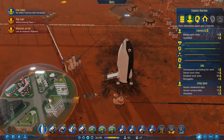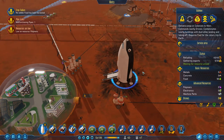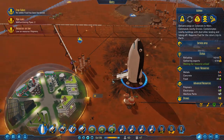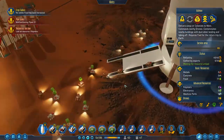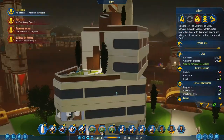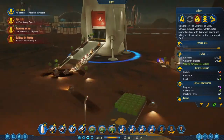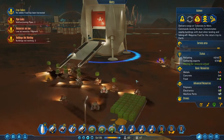That looks pretty good, and hopefully these guys will now just swing into action. Look at them all go all over here. It's like a swarm. They're really cool. Look at this. Oh, no. Building's in the way. And off they go, shipping everything from one place to another.